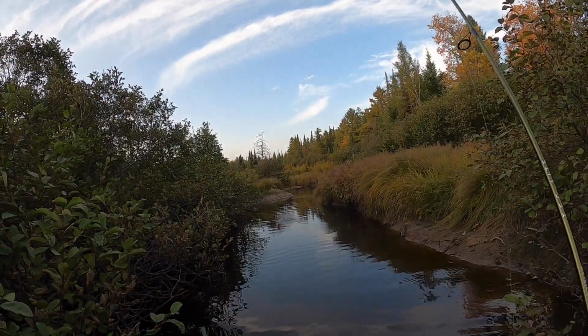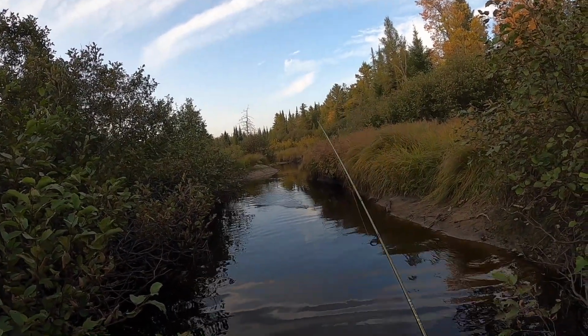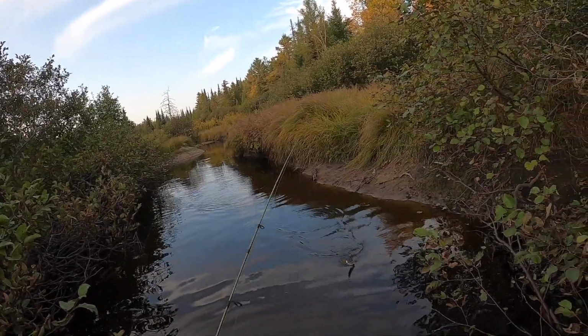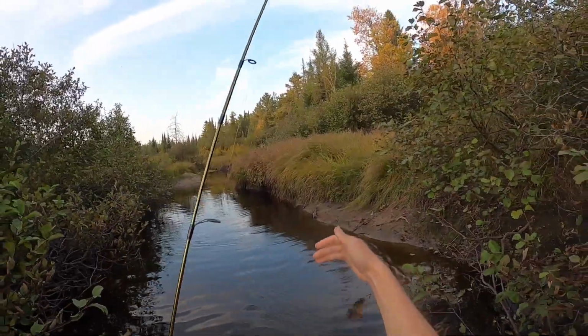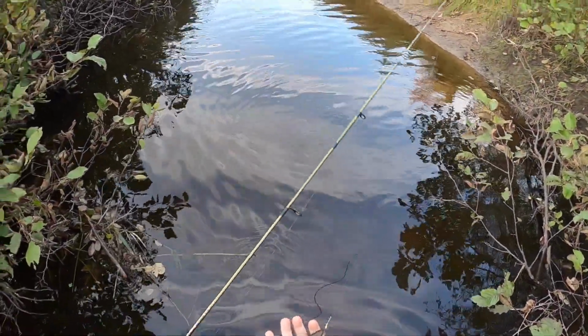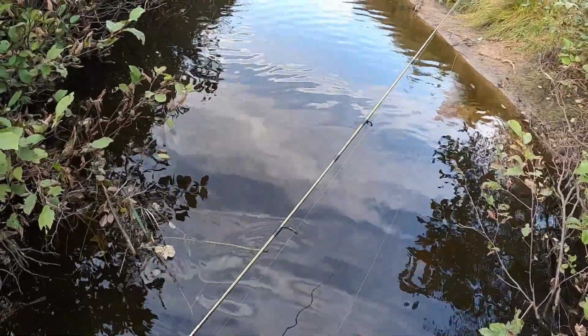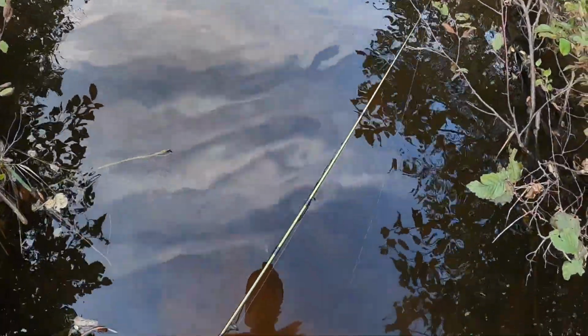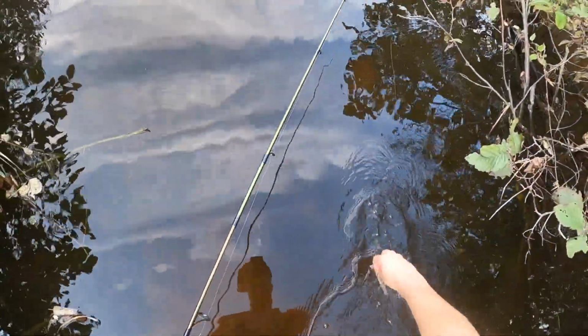There we go. Oh. Come on, buddy. Oh, that's beautiful. That is a gorgeous, gorgeous, gorgeous fish. Hooked perfectly. Very nice, easy release. Off he goes.